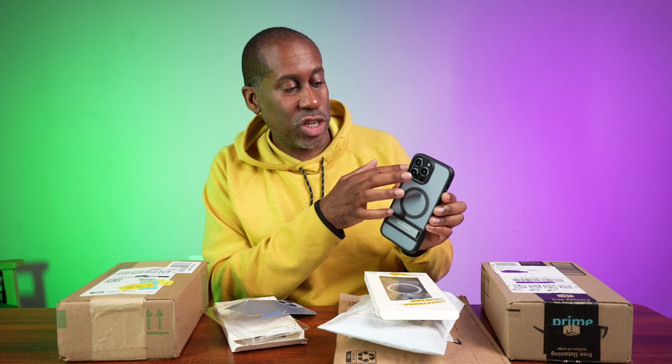And you can see there it does have the MagSafe support. It has a little bit of a lip right around the edge of the camera so that if this hits, it's going to hit the bumper and not the cameras. And then all this around here is protected. A little bit of a lip right here around the edge so that if you drop it face down, it's going to protect that as well. So yeah, I like this. This is pretty slick.